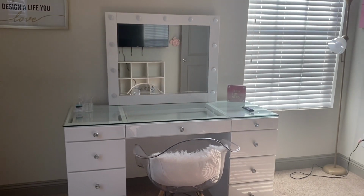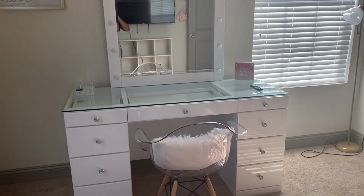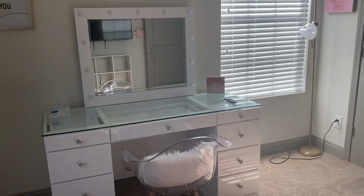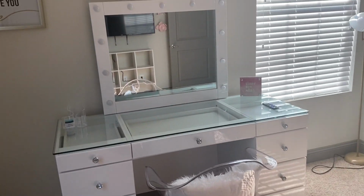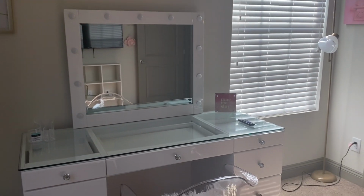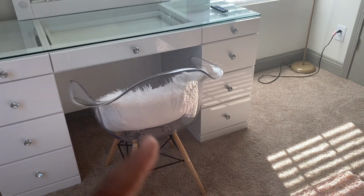Y'all, my vanity was so freaking expensive, but I really, really wanted it. I can't link it down below because it actually came from a furniture store that's local. But I'm sure if you go to any of your furniture stores, you probably can find one, or just go online. Because it's probably cheaper.